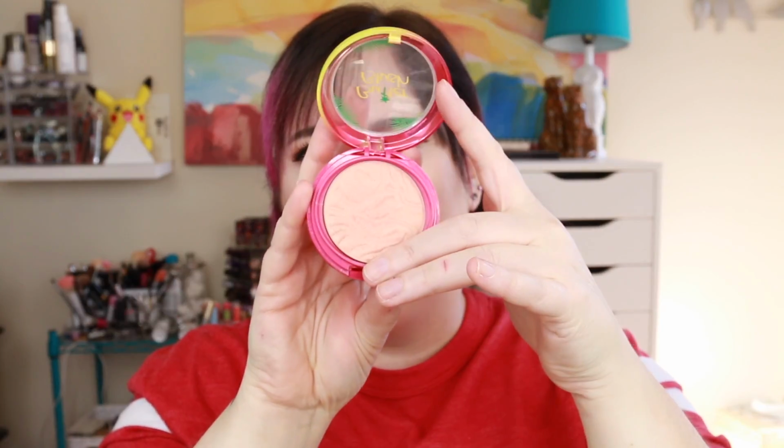But other than that, the other stuff I've got going on my face, new favorite, Physicians Formula Butter Blush. This is in the shade Natural Glow. This is one of their new launches that came out in January. My diehard L'Oreal GlamBronze, I'm sorry, this is limited edition from last summer. I love it if you can get your hands on it. For fair skin, it is just a really nice bronzer. It's not too orange, it's not too dark, nothing crazy going on.